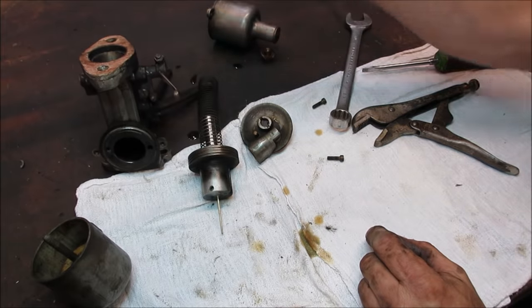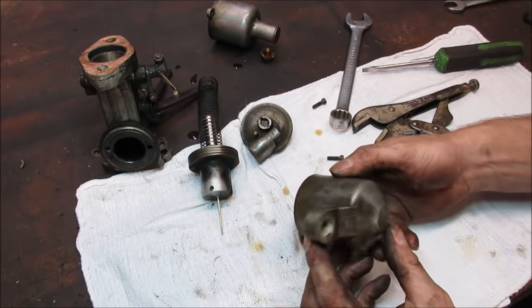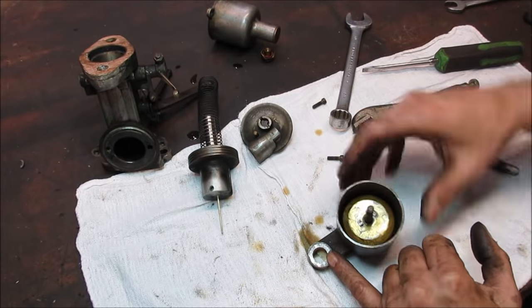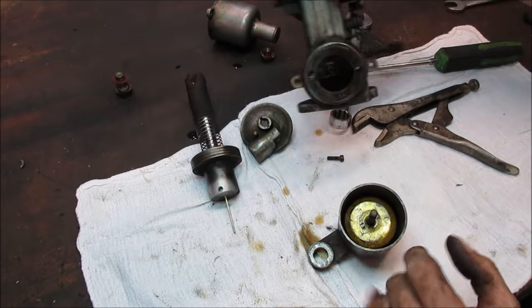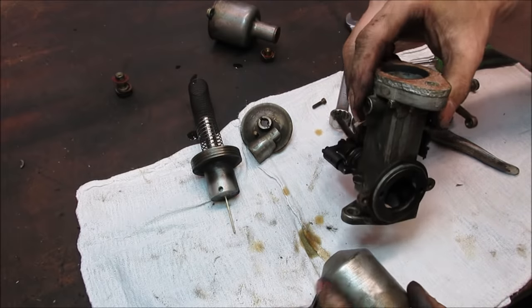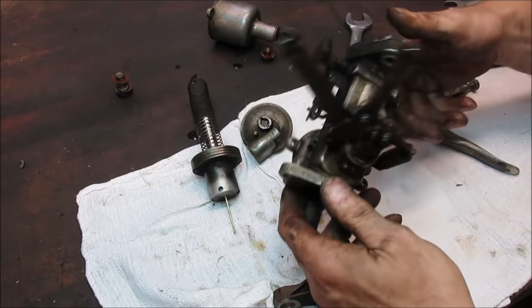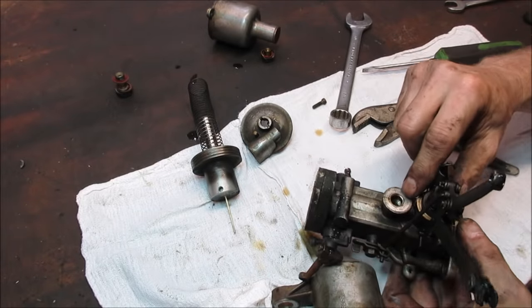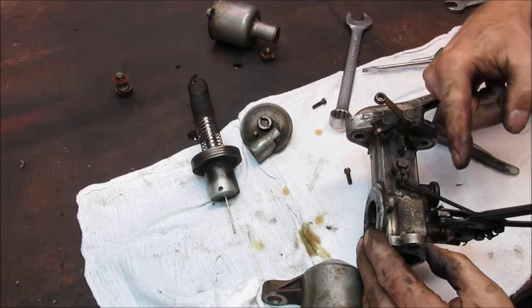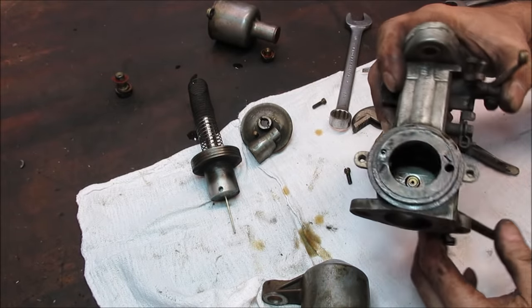Let's look. So, the float maintains a level of fuel. Fuel gets siphoned over. So fuel comes in the top, maintains a level of fuel in here. It gets drawn across through that and up through there, across and into that jet. And that's how the fuel gets in there.